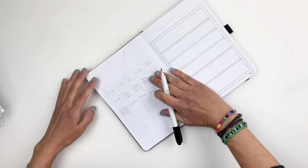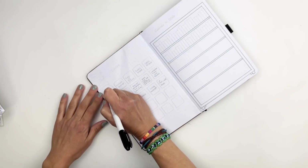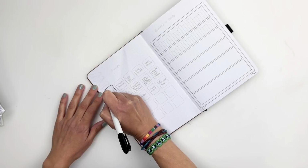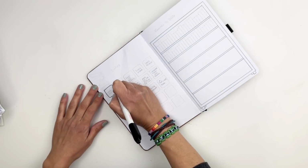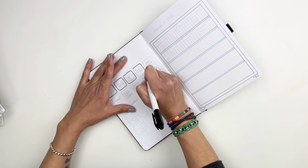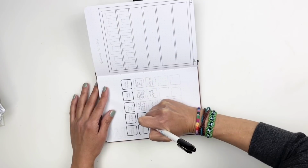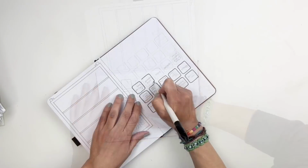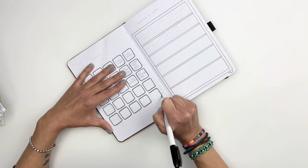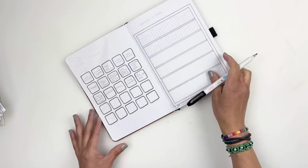So last year, my bingo challenge was much smaller and really not so challenging. So this year, I thought I'm going to add more boxes, make this more challenging, and kind of look online for new things to add in these boxes. And I just wanted to make it more challenging for me. So I'm freehanding these boxes. Yes, they're all wonky, but I actually like how they look.